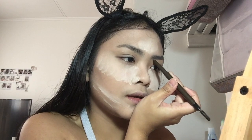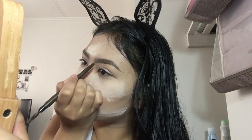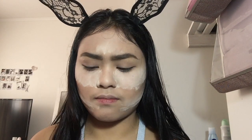Gonna do my kilay. I'm gonna use my peri-pera ba yun? Basta yung Korean brand. This is their eyebrow pencil. So I'm gonna use this eyebrow mascara. Well, it says tint, pero mascara.